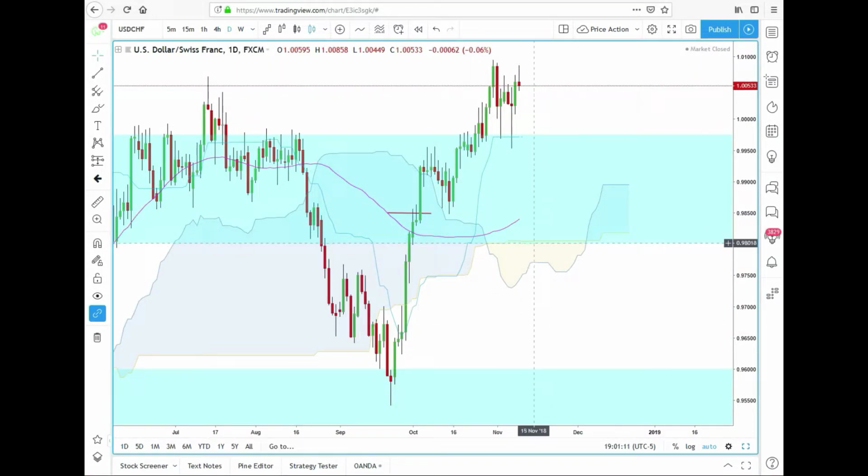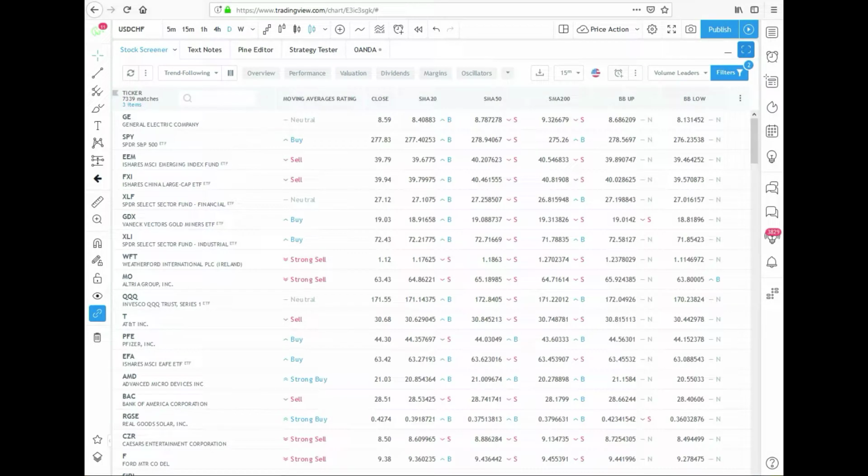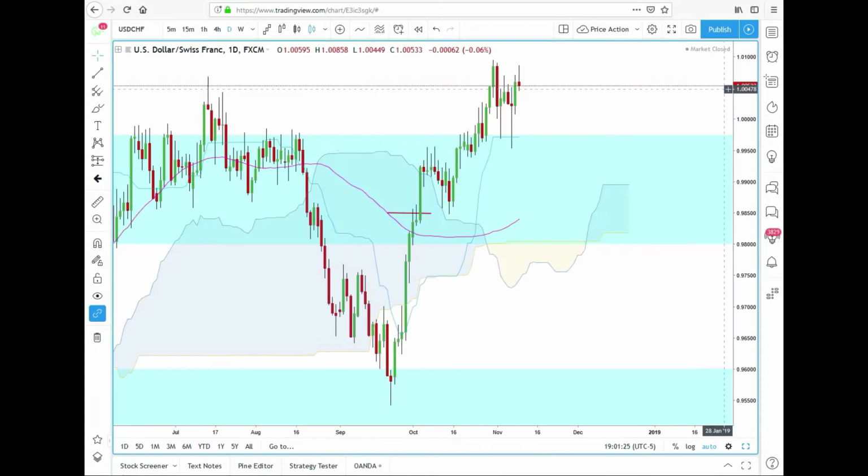This Ichimoku cloud is thin. It's not strong, so I'll just wait it out. And I may scalp. I'll scalp it. Guys, I apologize, I keep hitting this button. I'll scalp it while it's going up because it's still bulls in the market, so I'll ride it out. But I know my bigger game plan, I'm going to short this. And I cannot wait.